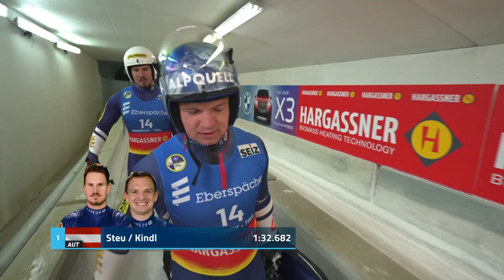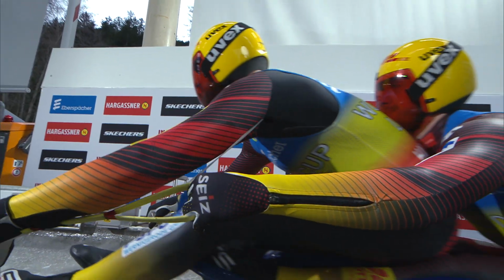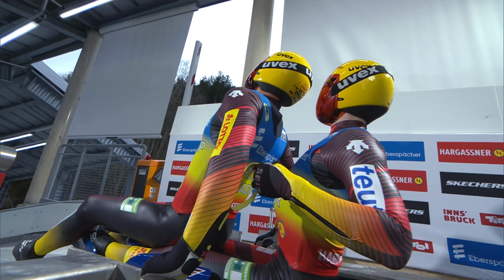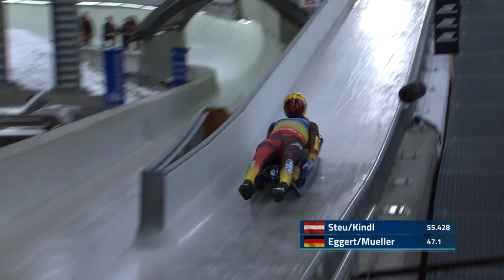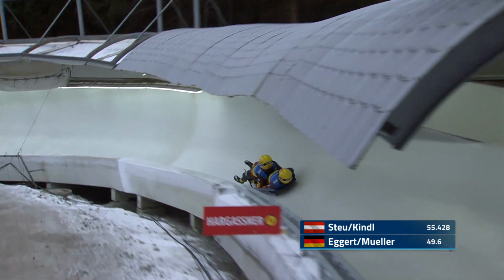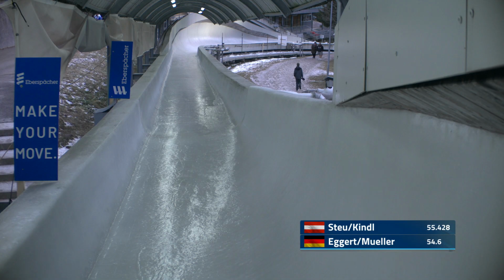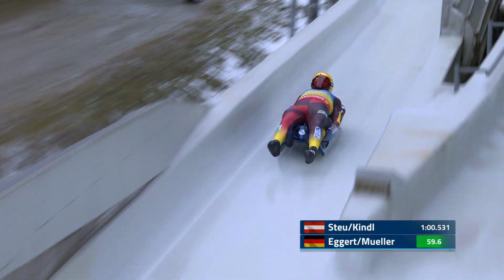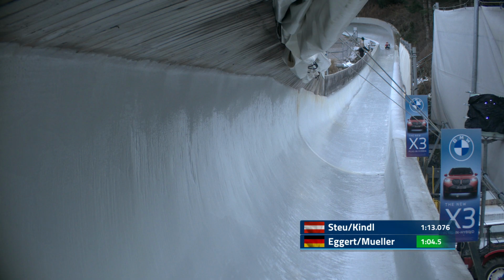Now, these 2 Austrians had an advantage of only, get ready for this, 1,000th of a second, which you'll see on your screen right there, over Egert and Müller. And now the winners of last week's race in their first ever World Cup victory, Tony Egert, Florian Müller, on course. Their start time, 9.156, that's the 2nd fastest of the run. Only Nagler and Malaya were faster.